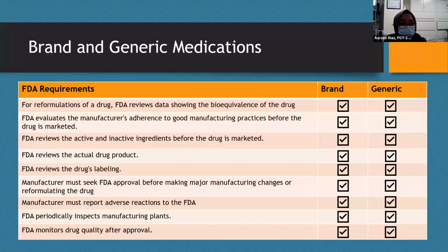All of their ingredients are reviewed by the FDA before it is sold in the market, regardless of whether it's active or inactive. It's always reviewed by the FDA. Even the medication's label is reviewed before it is sold in the market. And if any serious reaction occur, even after their clinical trials, they must always be reported to the FDA. The manufacturing plants also have to undergo inspections, and the FDA will always continuously monitor the medication's quality prior to and after their approval for both brand and generic medications.